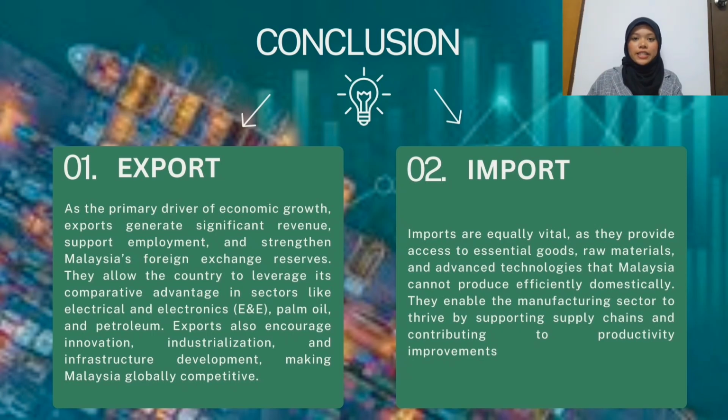As for the conclusion, exports generate significant revenue, support employment, and strengthen Malaysia's foreign exchange reserves. Imports are also equally vital as they provide access to essential goods, raw materials, and advanced technologies that Malaysia cannot produce efficiently and domestically.